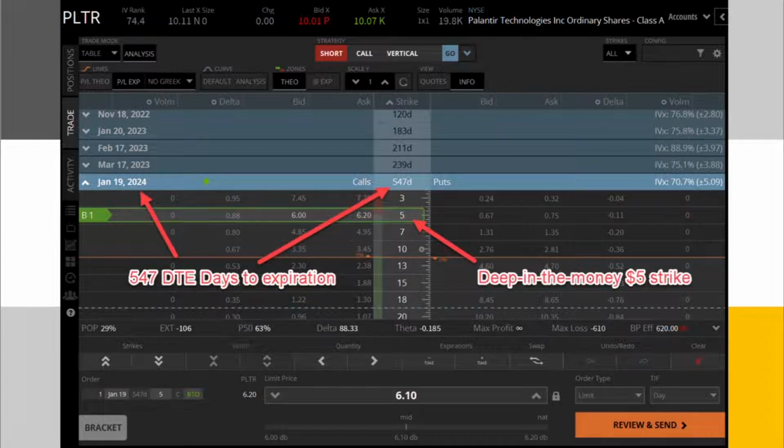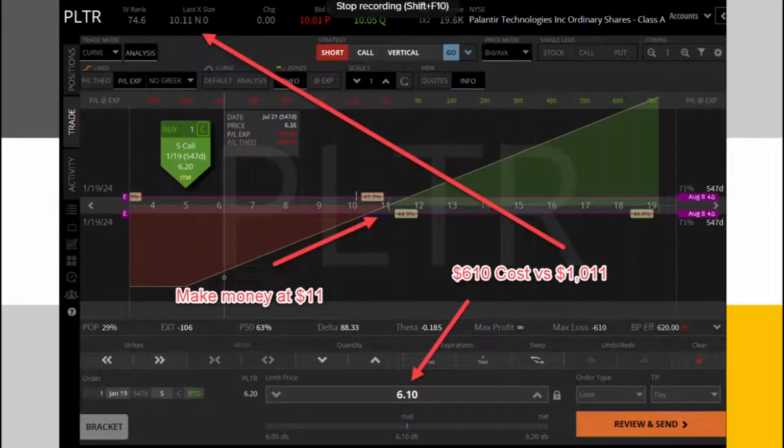So we can easily look at it as costing us just $1.10, which is the $6.10 cost to put on the trade minus the $5 intrinsic value that is built into the trade. This is a great deal because the stock only needs to move up $1 before we start making money, and at this point it closely replicates owning 100 shares of Palantir outright. If the stock gets back to the $29 range where it was at in September, then we make about $1,800, or $2,900 minus the $1,100.